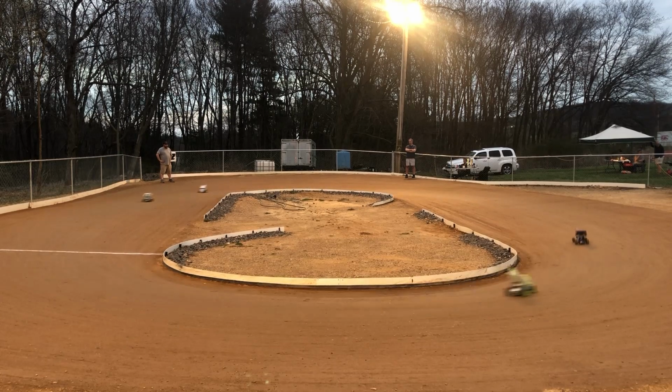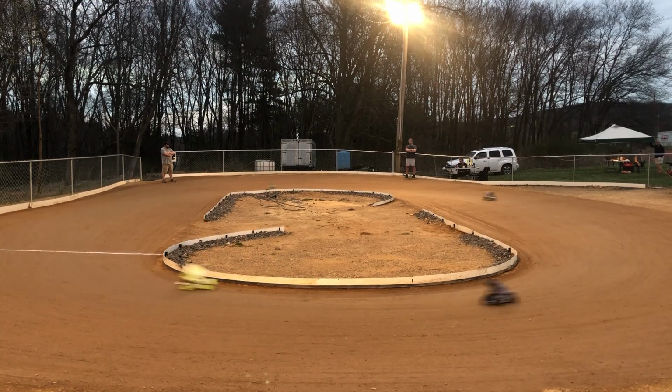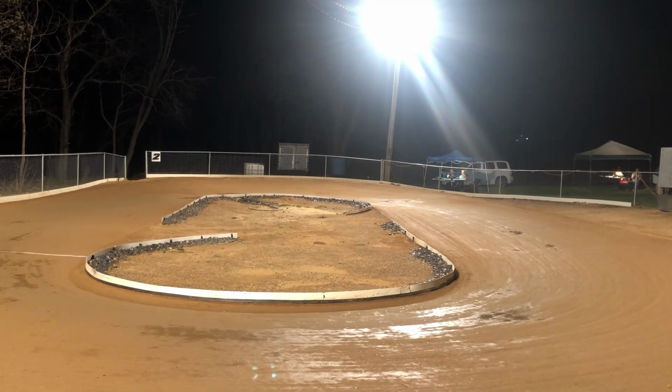RJ's Wednesday fees to race are $15 for the first class, $10 for the second, and $5 for the third. The point season runs from April to October. This year, they will be running for a cash purse. On Sundays, RJ's fees to race are $20 for the first class, $15 for the second, and $10 for the third. What makes RJ's a must-run?